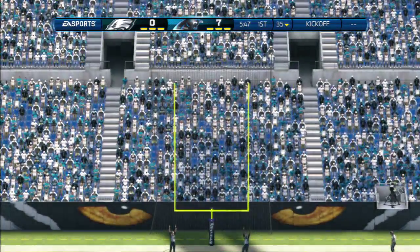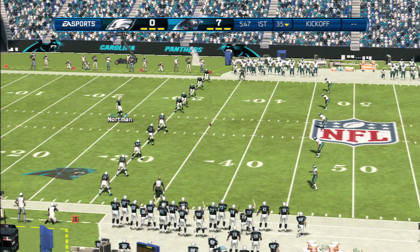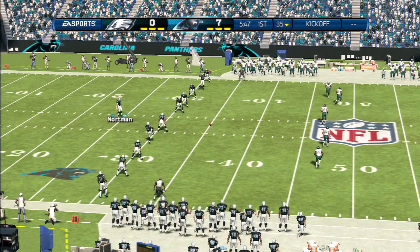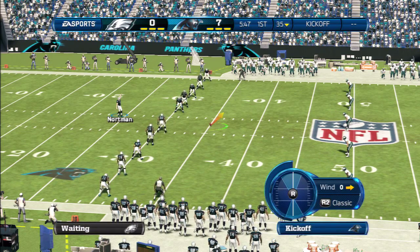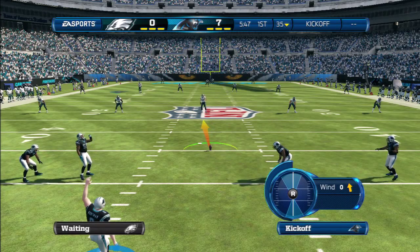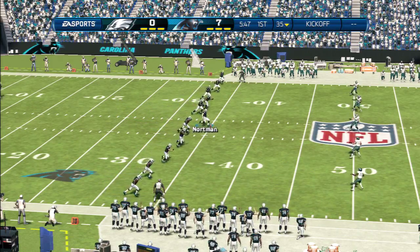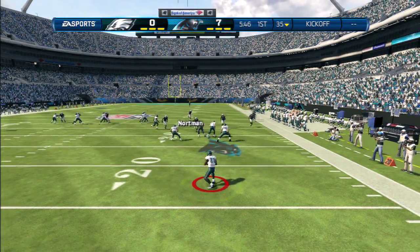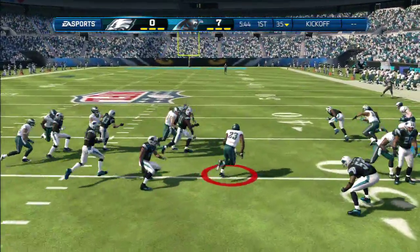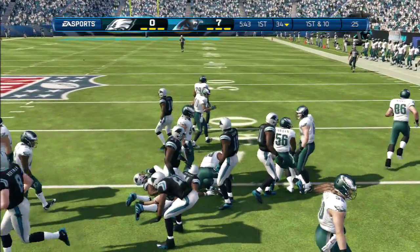Point, the kick is good. And after that extra point, the Panthers are leading by 7. The Eagles are prepared to return the kickoff. He will start his return, and he's able to get out to the 34-yard line.